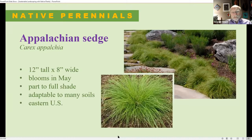And this is a sedge. Sedges are grass-like plants, but they're a little bit different. Sedges tend to be smaller. The nice thing I like about sedges is a number of them will tolerate part, if not full shade. This Appalachian sedge, you could probably plant in full shade all day long, and it will do okay in that condition. It's soil adaptable, but to get it established, you want to make sure it stays well watered.